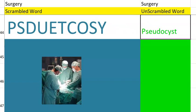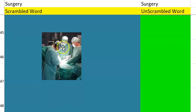Okay. So where will you see pseudocyst? Have you heard of pseudocyst? Pseudocyst of the pancreas. Very good. Pseudocyst of pancreas you have heard. Next, 45th one.